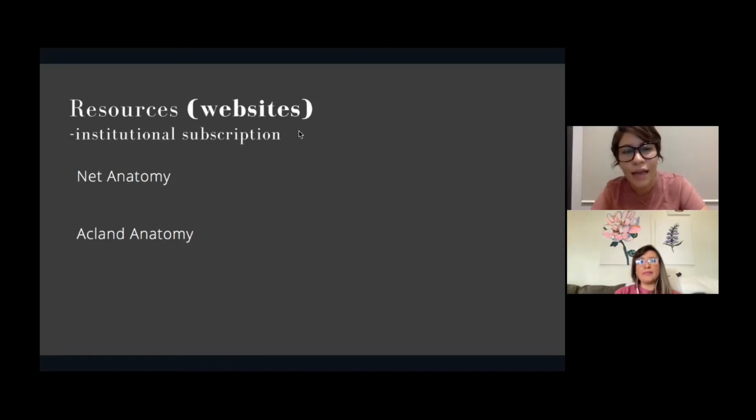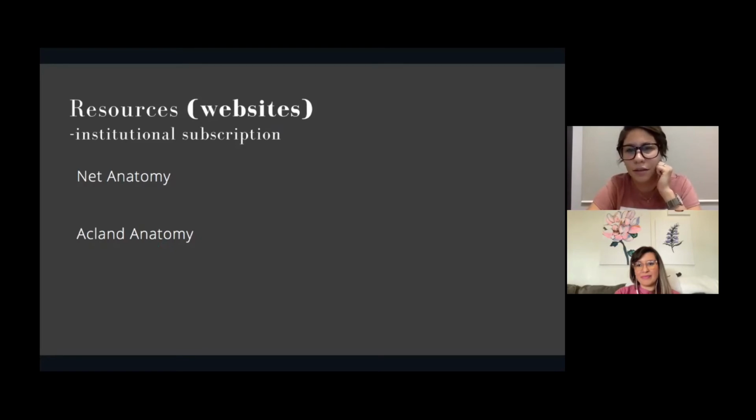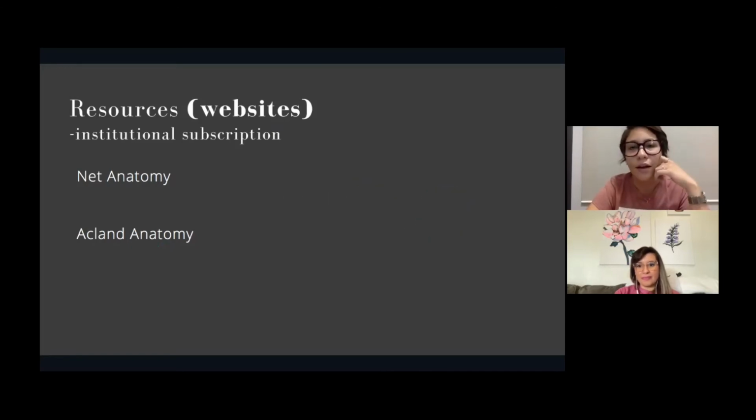And there are also other websites that are very, very helpful, but you need institutional subscriptions for them. And these are Netter Anatomy and Aclands Anatomy. So I don't know if you could pay for them on your own, but I don't necessarily encourage you to be spending the little money that you may have on these types of things, because there are many resources. But watch out if your institution actually offers them. If they do, use them, because they are very, very good.